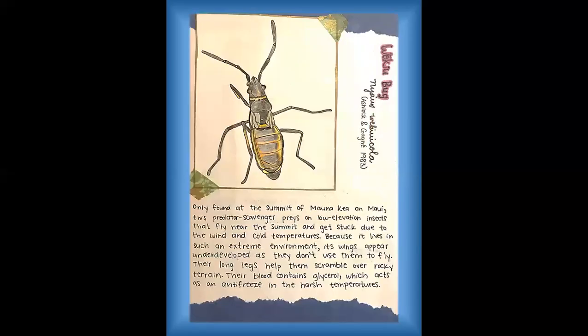All right, so this next insect is called the wikiu bug. Its scientific name is Nysius wikilicola, and it was first described by Ashlock and Gagny in 1983. So this is kind of like the grasshopper moth. It's only found in one place, and that's at the summit of Mauna Kea on Maui. And it's a predator scavenger that preys on low elevation insects that fly near the summit and get stuck due to the wind and the cold temperatures.